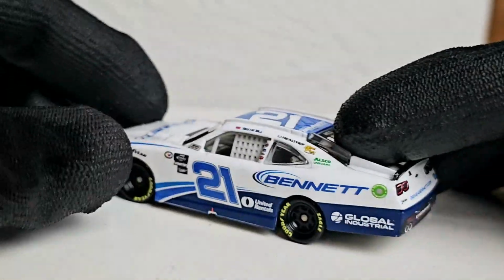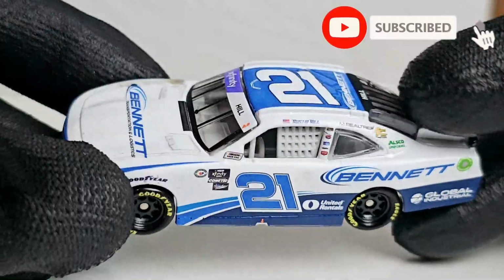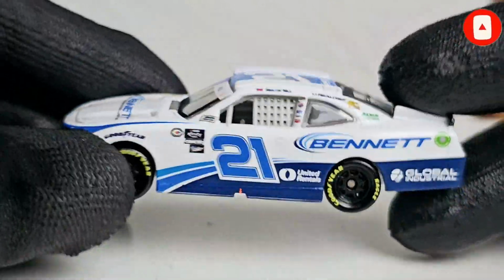Thank you guys so much for watching this diecast review of the Austin Hill 2023 Bennett Transportation Daytona race winning diecast from the Xfinity Series and RCR.